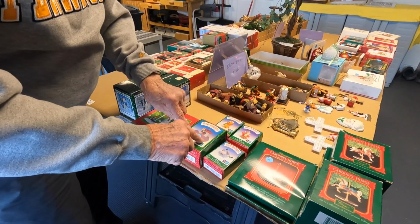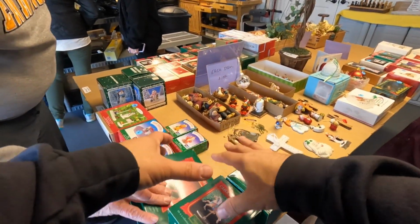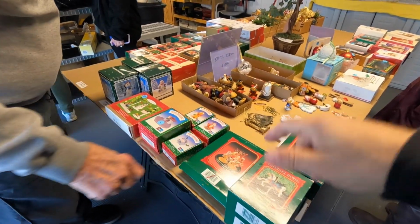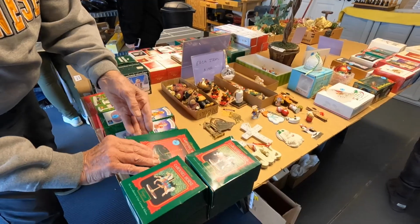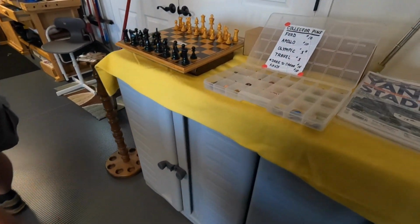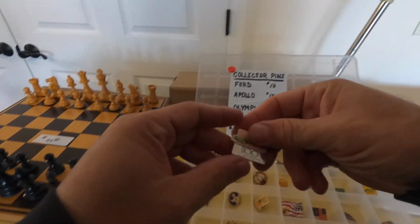These come out of here and they sit on that. Oh, gotcha. Okay. And this is like a carousel set. Oh, those are sets. Oh, okay. That makes more sense now. Turn that over so people know. People see it, yeah. There you go. Collectible pins. Yeah, look.